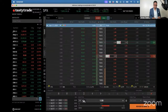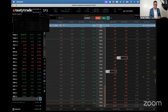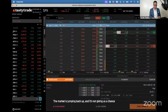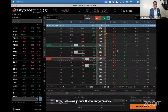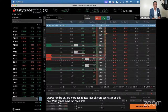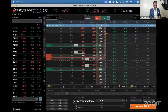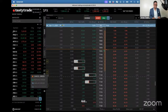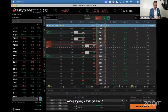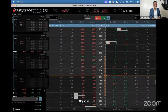You can see that it is moving fast. The market is jumping back up and it's not giving us a chance to get filled on this put side. All right, so there we go. Then we just have one more that we need to do, and we're going to get a little bit more aggressive on this one. We're going to move this one a little further, and that's going to be about $200 to do it. We're just going to try to get filled and then go here to 30 cents. All right, so that's a move there.